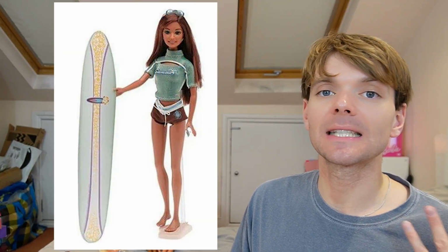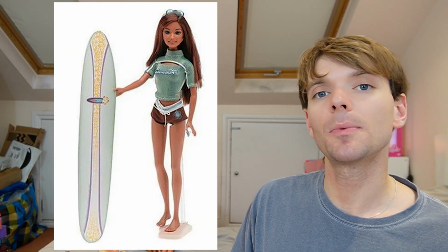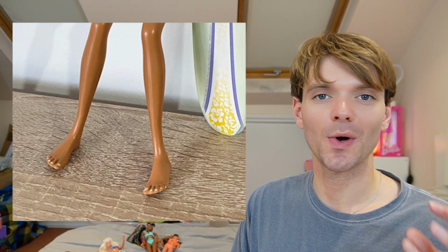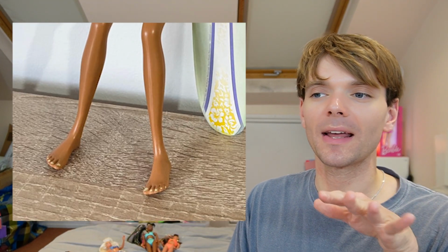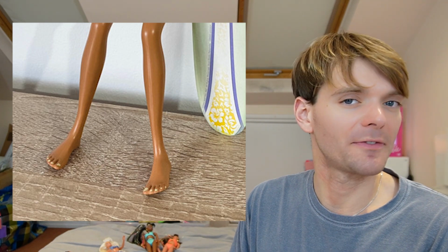It also included Summer, who is supposedly Blaine's sister, and Summer would stick around for quite a while after this line. Blaine, on the other hand, would not. These Cali Girl dolls also had weird new leg molds with really oversized flat feet. I was not a fan of those feet.